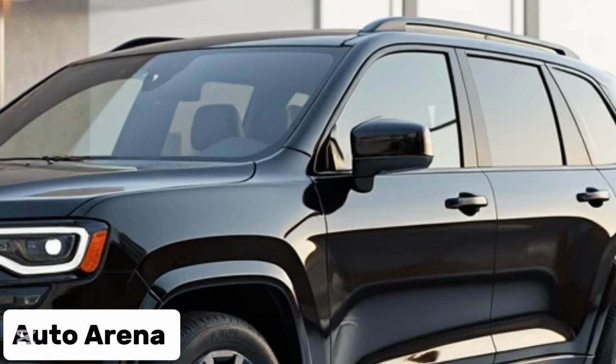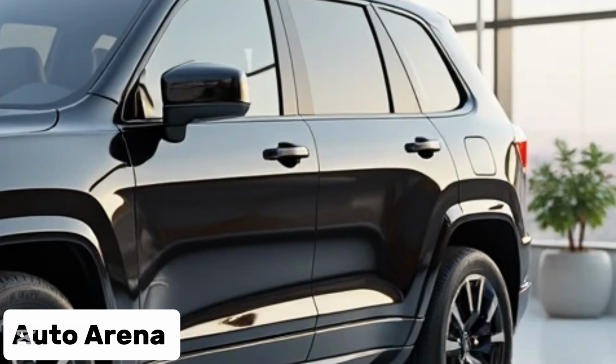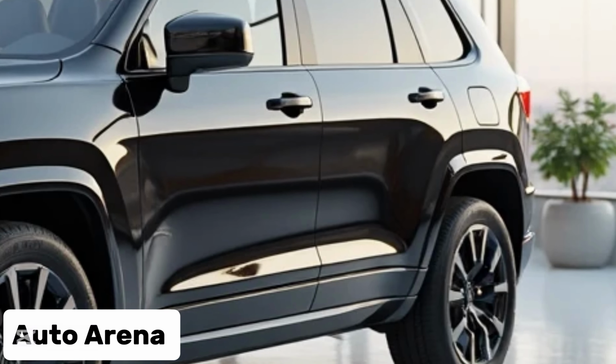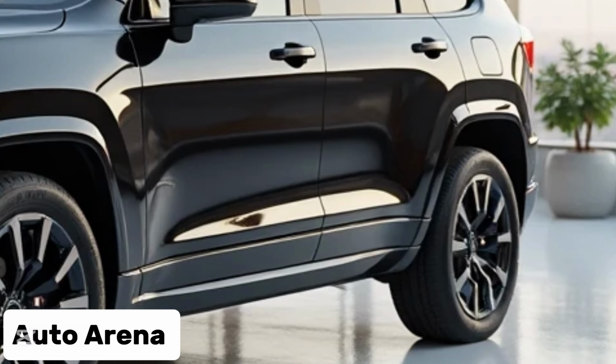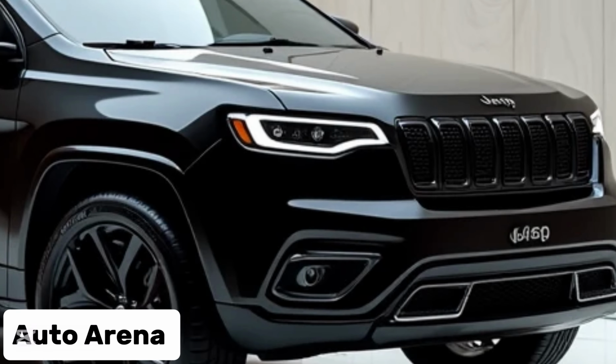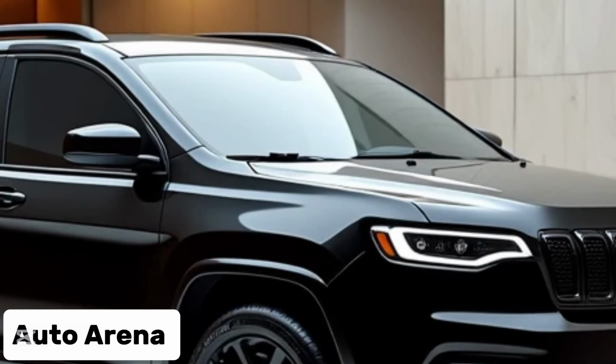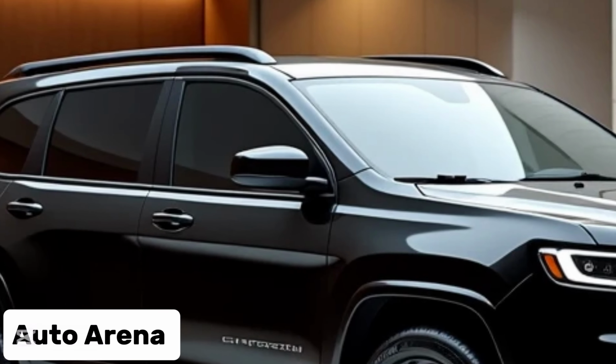One of the highlights of the 2025 Jeep Liberty is its off-road capability. Equipped with Jeep's signature 4x4 system, skid plates and an improved traction management system, it is built to handle rough terrain effortlessly. Whether it's rocky trails, snow-covered roads or sandy dunes, this SUV is engineered for adventure without compromising on comfort and convenience.